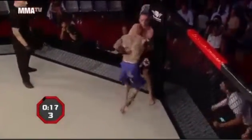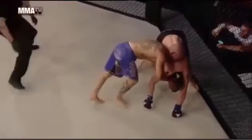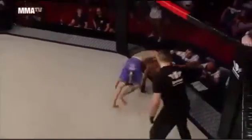They get back to the feet. Binda with a few knees inside Baneschi. Can he make something happen? Something's going on with Baneschi. He's having a tough time keeping himself on his feet. Kind of falling all over the place, grimacing. Yeah, Binda with a few knees to the body. Wants to hit the head, can't do that.